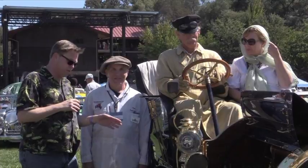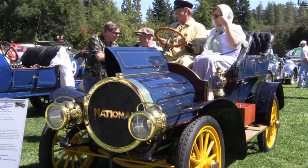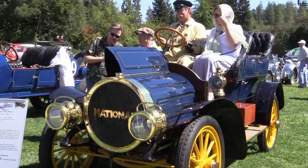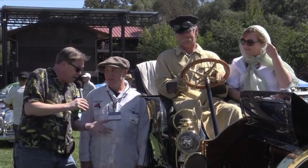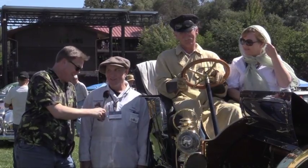Now, folks, this is Charles, and this is rolling history. What is this beautiful car, Charles? This is a 1905 National Model C Roadster touring car. And the documentation up front, this is the only one that's still around? The only one we know of. Wow. And how did you come about it? I'm very fortunate to know the right people.